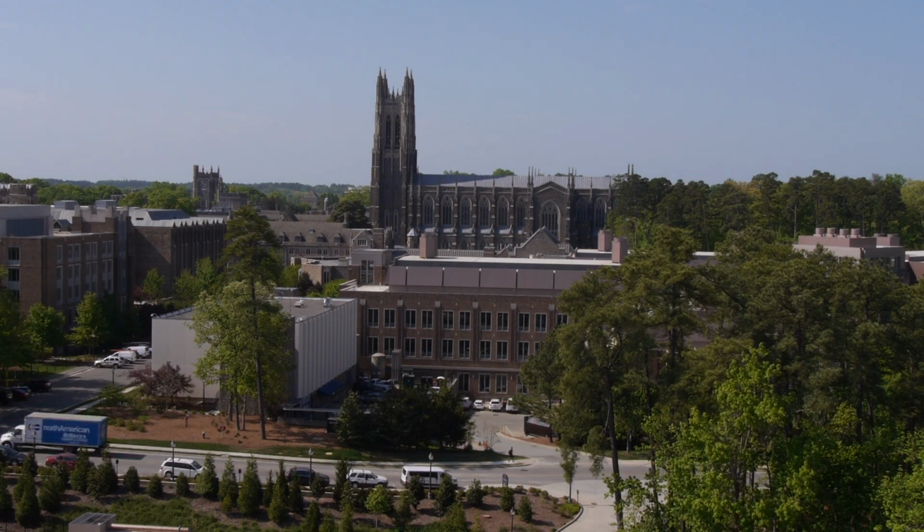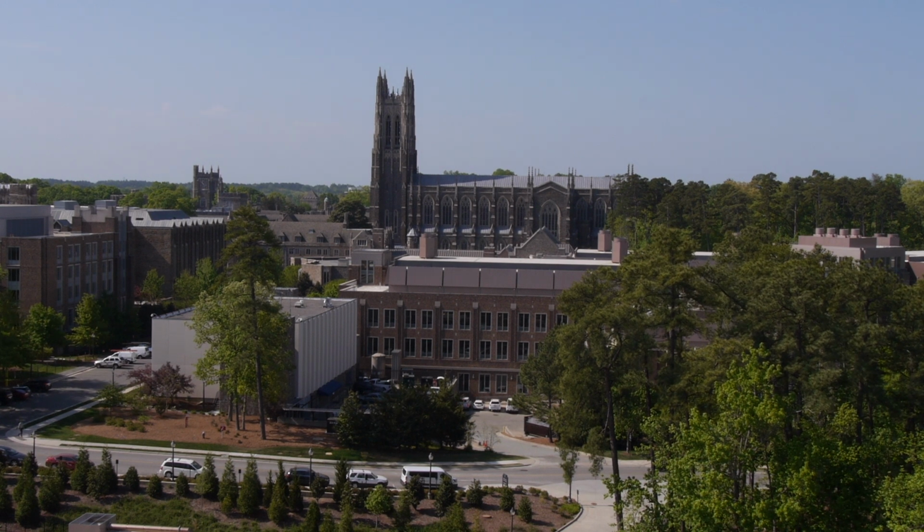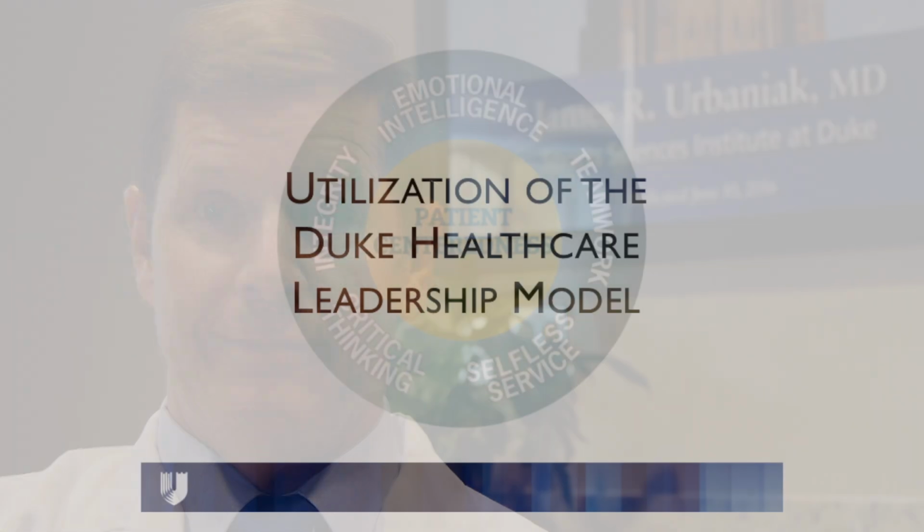We originally developed the model for the School of Medicine and for physicians. What we found is that there's a need for effective leadership across all of healthcare, and these competencies, as we use the model, are appropriate for all providers, for everybody that contributes to the care of patients.